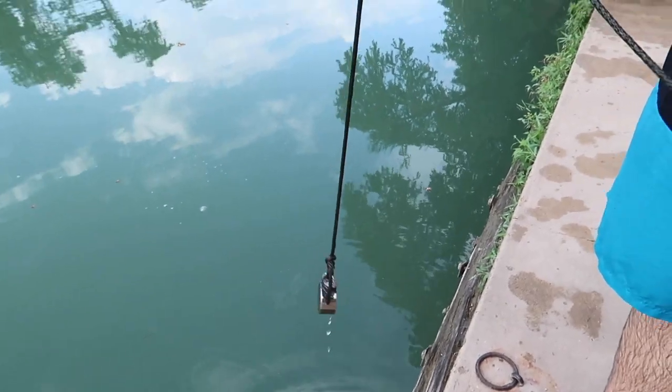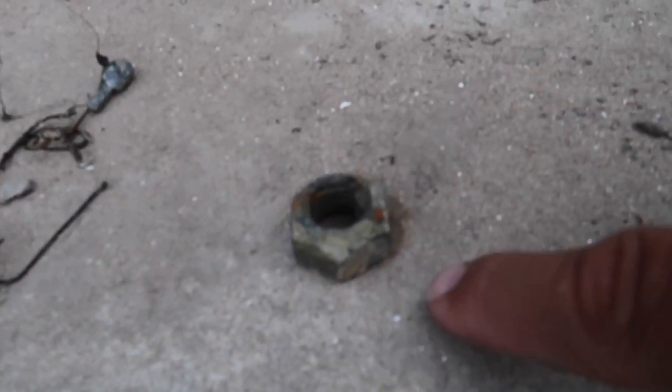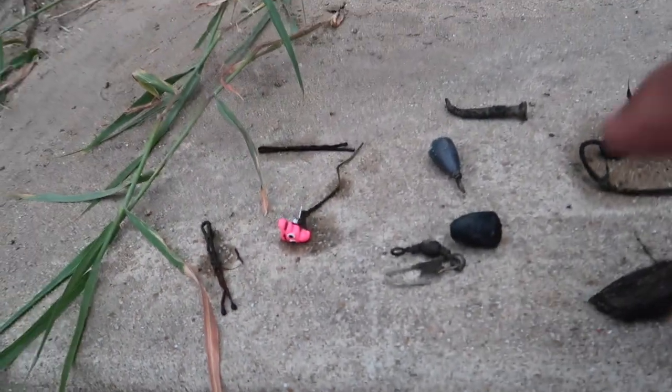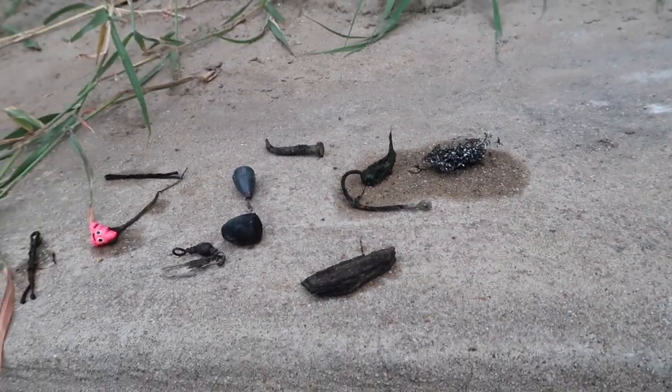Nothing. So let's do an update. We found the bag full of cans. We found this stuff. We found this nut right here. We found the hooks and stuff. We found this stuff and the poop emoji earring, which is pretty cool. So yeah, that's what we got so far.